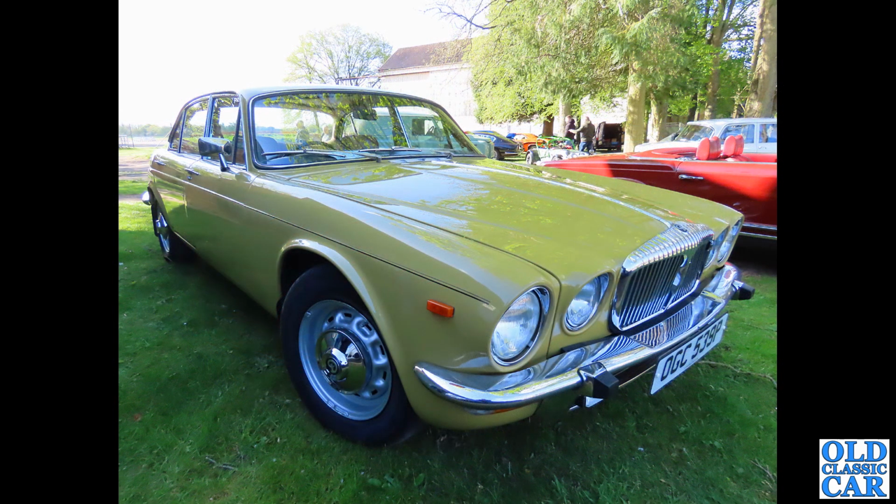And here we have a Series 2. This is the Daimler version of the Jaguar XJ, so this would be a Series 2 Daimler Sovereign, and it's on a P plate, so that puts this one at about 1975. The Series 2, I think, was introduced in about 1973.